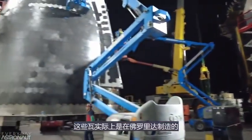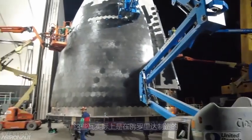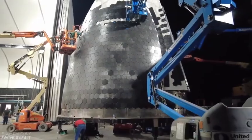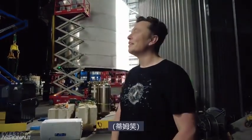And these tiles are actually made in Florida at a SpaceX factory, which is called a bakery, in Florida. It's next to a Ron John's, literally. What's the future for Florida with Starship? Are you gonna get it flying 100%, get it all figured out basically, at least get an orbital version ready, and then start setting up shop in Florida?